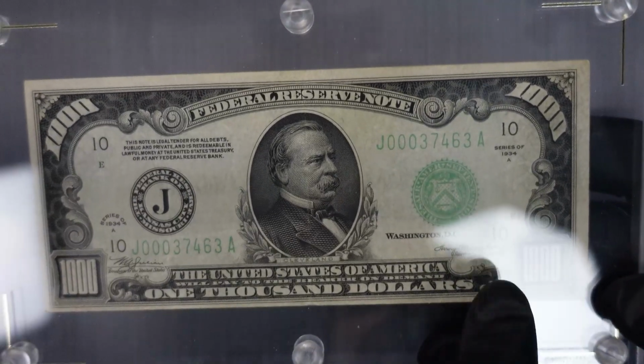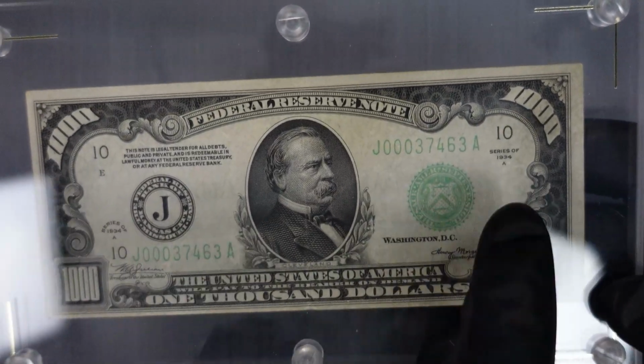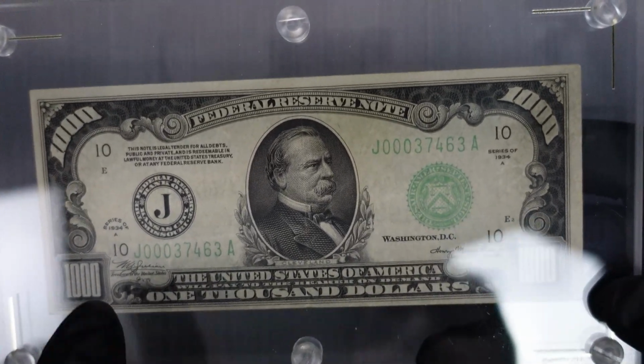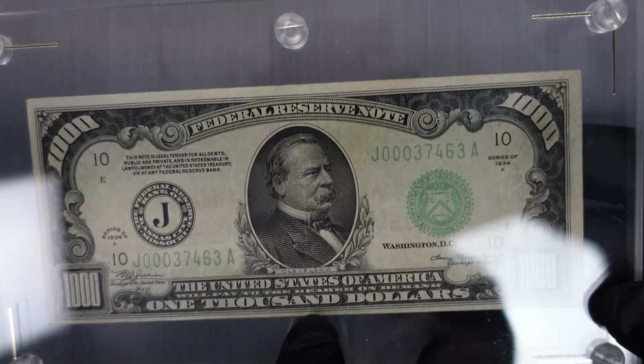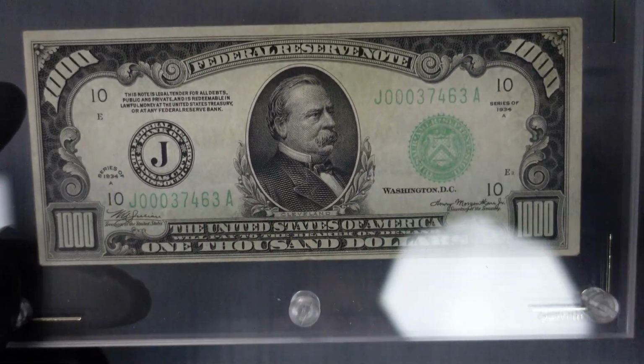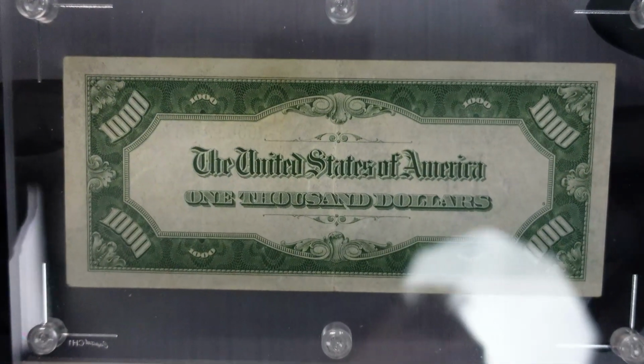You got Federal Reserve note, you got the series on both sides here and here, you got the serial number, and of course the seal. And you know, right here, United States of America will pay to the bearer on demand $1,000. So very, very cool. Let's take a look at the reverse.